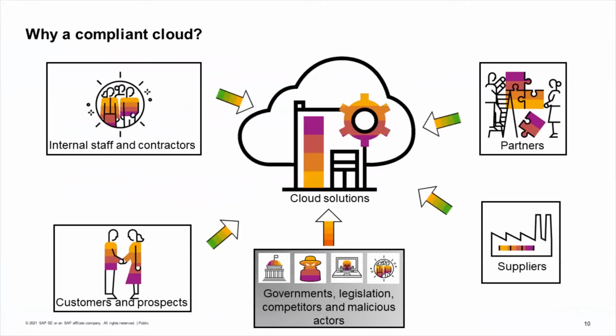When you move towards the cloud, one of your main reasons, when you're looking at the innovations that Frank was mentioning earlier, is that you're looking at a system that is able to be connected to and communicated with, not only by your internal staff and contractors, but also by your customers and your prospects, by your suppliers, by your partners. You're looking to get interconnection. You're looking to share information. You might also be legitimately sharing data with competitors.